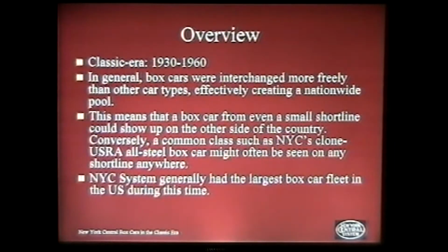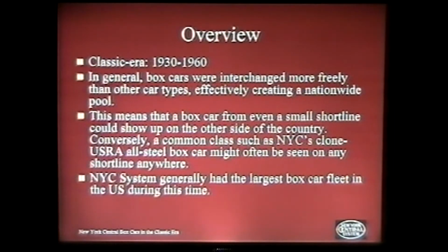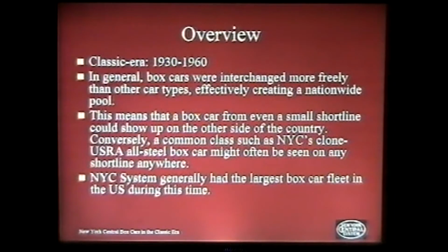And during the classic era, the New York Central had more boxcars than anybody else. So therefore, if you model railroads and you're interested in freight cars, then you have to be interested in the New York Central boxcars.